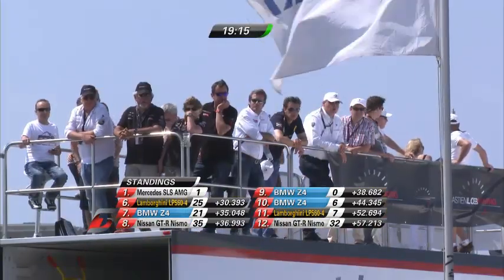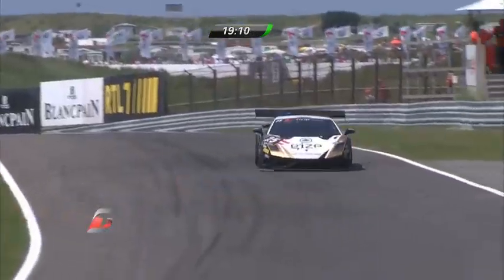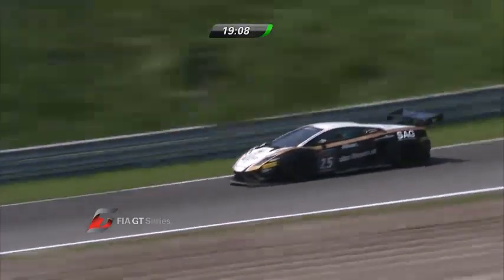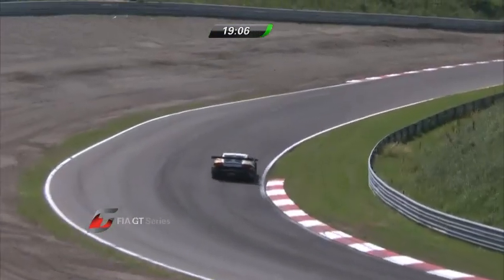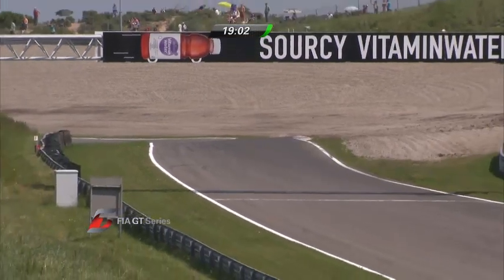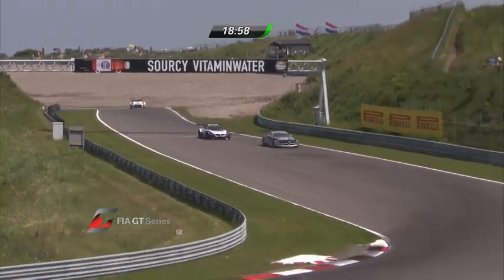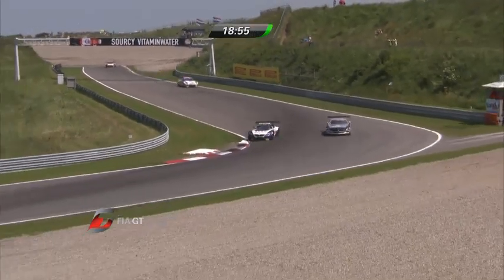Up at the front, the gap is 3.5 seconds still, with Alan Day and Laurens Vanthoor lapping at almost exactly the same pace. There is our Pro-Am leader, Dominic Baumann, in the Gottfried Grasser Racing Lamborghini. Gottfried Grasser, the team manager, team principal and chief engineer, and they've been doing a great job with that car so far this year, has to be said.